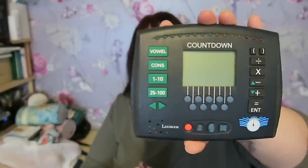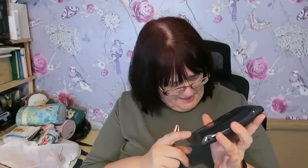A Leximark Countdown handheld game. I think it needs new batteries. The battery compartment's screwed on, so I can't look easily. But I don't know. I tried.